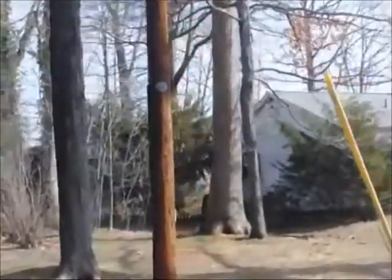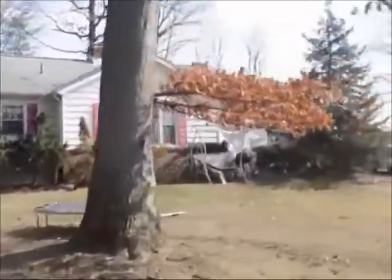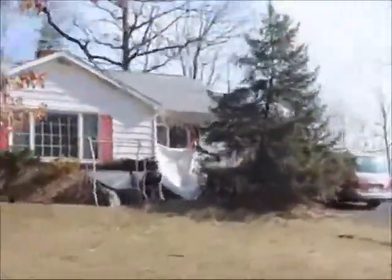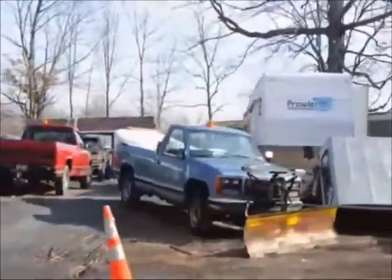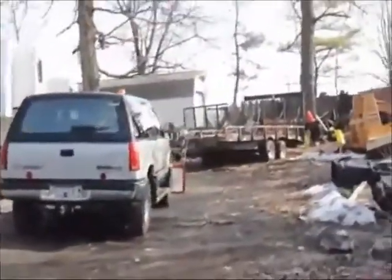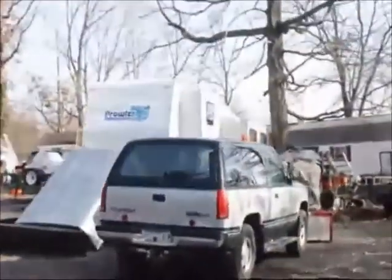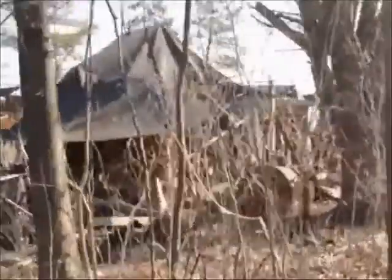This neighbor keeps a pretty clean yard here. Except when you get to his lawnscape and landscape business. Oh, this is Mike. How can I help you? And he encroaches a little bit on our property line, which is right through here.